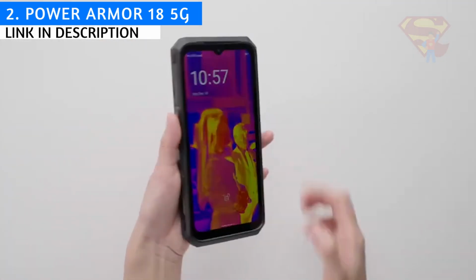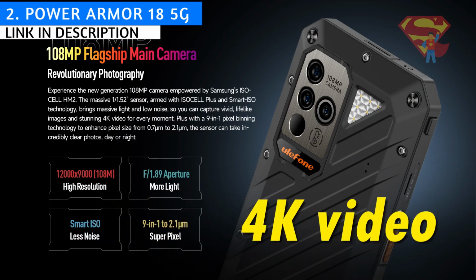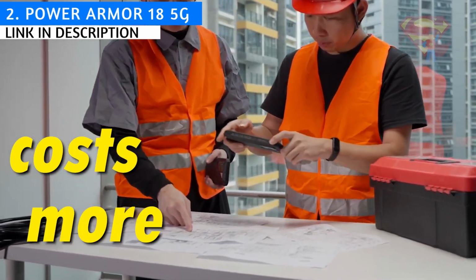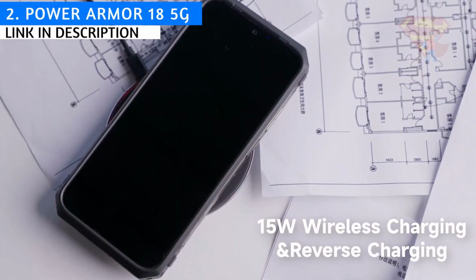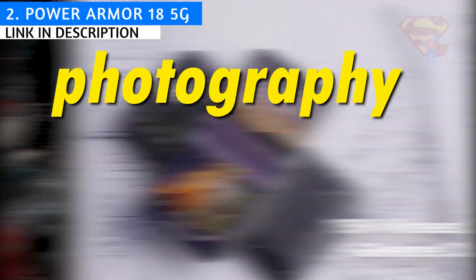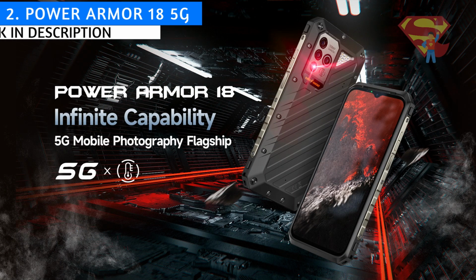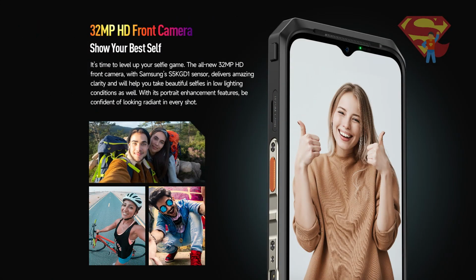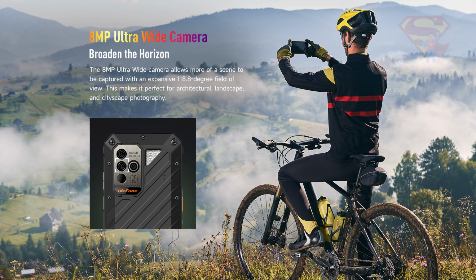Also, the Power Armor 18 has a 108 megapixel main camera that can shoot 4K video instead of just 2K video. The Power Armor 18 also is 5G, and it costs a little bit more than the Power Armor 19. Now, the Power Armor 18 is set up to be more of a photography-centered phone with lots of extra photography modes and other bells and whistles for photography, so this is probably going to be for you if you are looking for a great rugged phone for photography that has a 3.5mm jack.